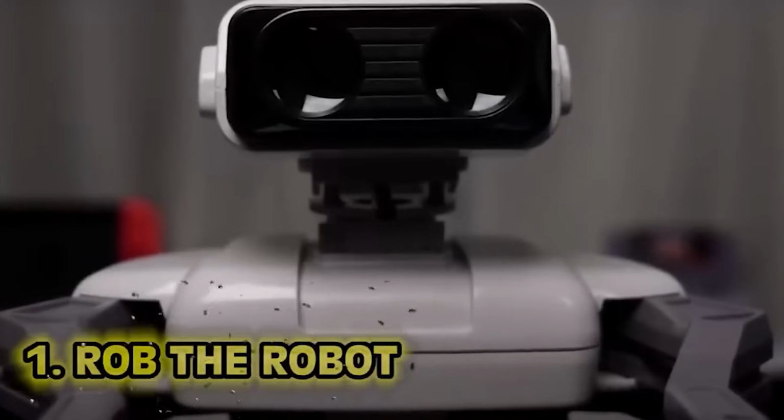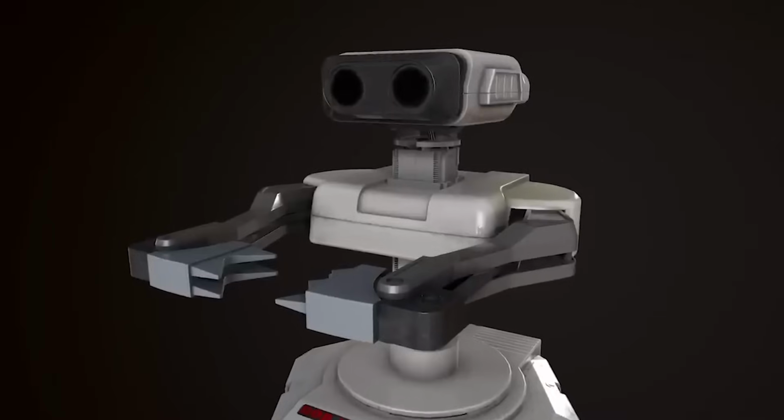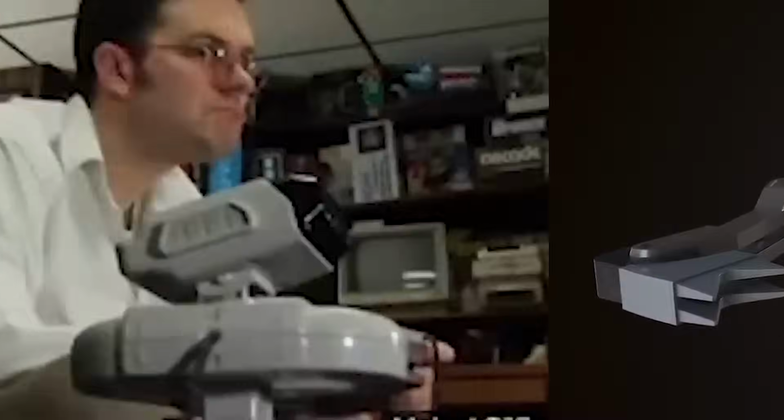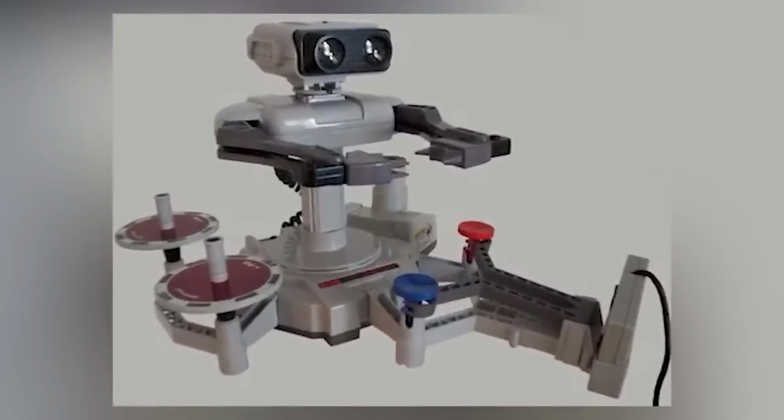Number 11, Rob the Robot. Lastly, another NES accessory, except this one was for lonely Nintendo players. Basically, Rob the Robot was a second player when you didn't have one. He was battery operated and used a variety of spinning tops to push down buttons that you had, well, some control of to simulate the efforts of a second player.